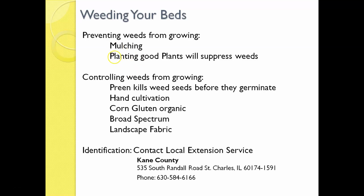In addition to Preen, I would consider applying the one that's listed here called corn gluten. It's an organic pre-emergent herbicide. So Preen is the chemical version. Corn gluten is the organic version. There's also your good old fashioned hand cultivation, just getting out there and weeding with a hoe. There are a couple of other items listed here.